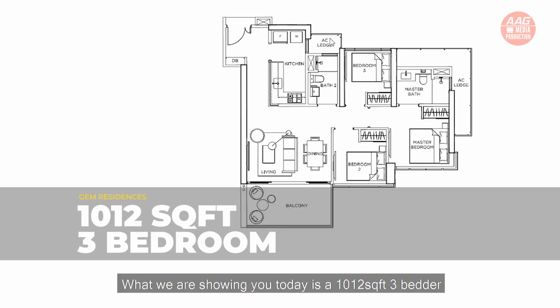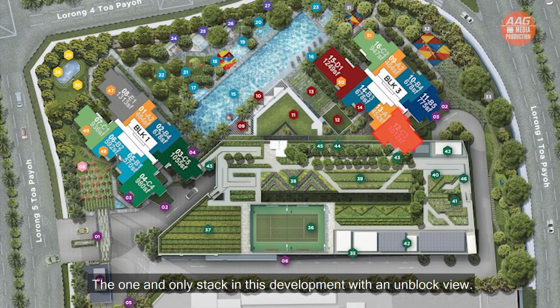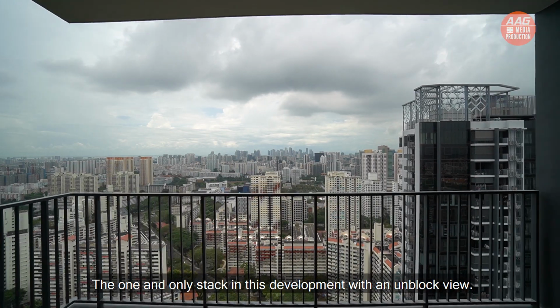What we are showing you today is a 1012 3-bedder, the one and only stack in this development with an unblocked view.